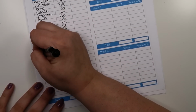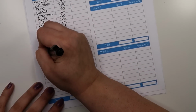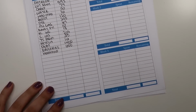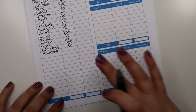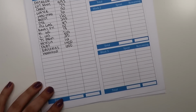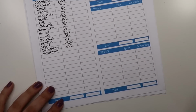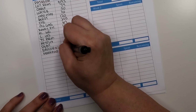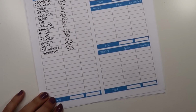Next, then we have household items, so that's going to include all of our toilet paper, paper towels, paper plates, also cat food and cat litter, anything like that that's not something we are eating. And for that, again, I don't really know because I've been combining all of those categories for so long. I don't really know what to expect. So I'm going to budget $200 and hope for the best there. So that's groceries, that's household.